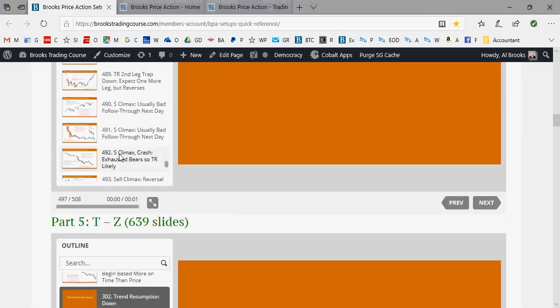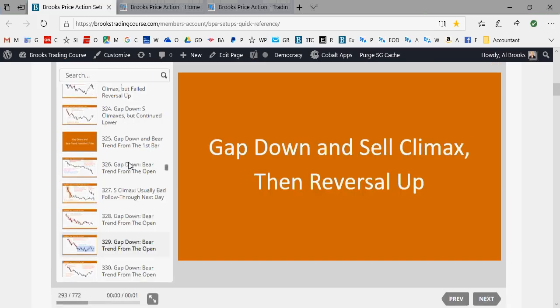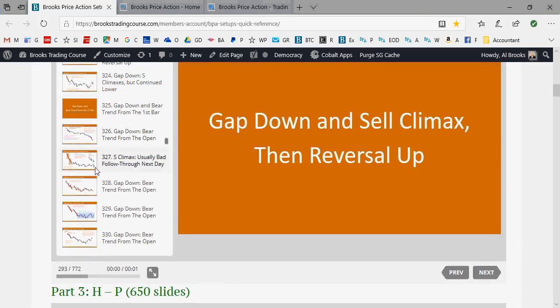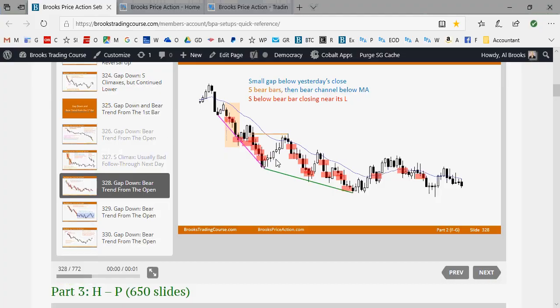I'm trying to find my sell climax and trading range slide or slides. This is the kind of thing. Big sell-off. Bulls try to reverse, and the best they get is a trading range, and sometimes it drifts down. A lot of selling on the open, strong minor reversal, but not a bull trend.